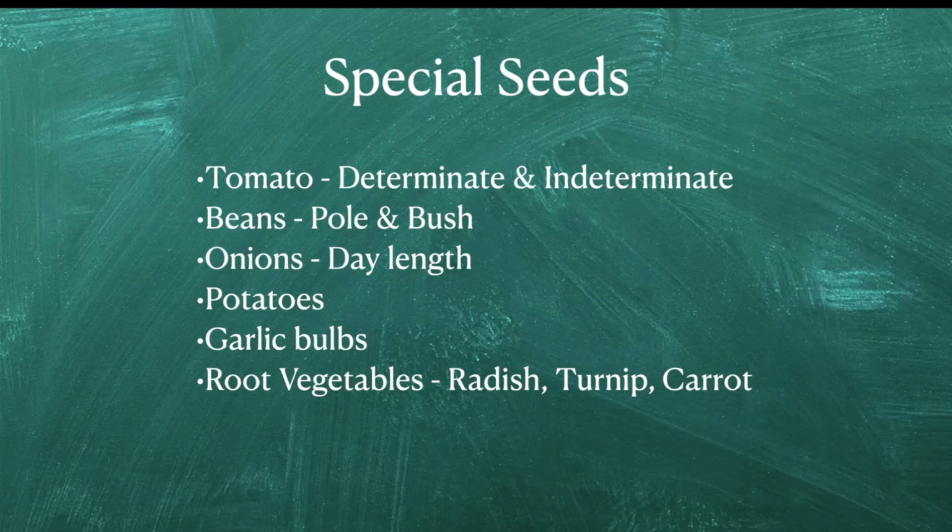Onions, there's three types of onions. There's long day, short day, and intermediate day. And this has to do with the amount of sunlight around the solstice. They're weird. Onions start to bulb up after, I forget if it's the spring, it's got to be the summer solstice. So here in central Indiana, we can grow both long day and intermediate day onions.